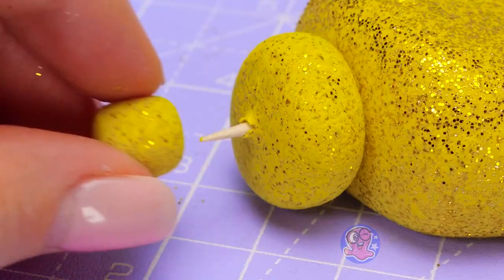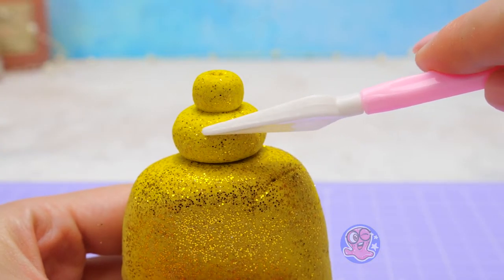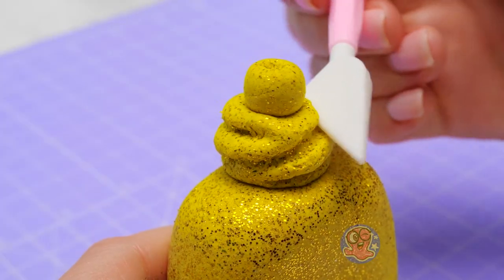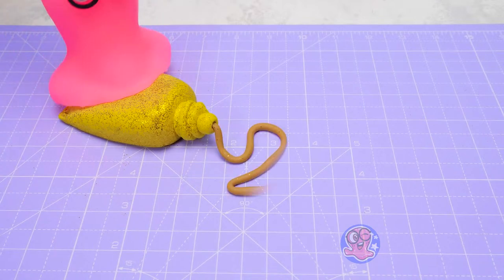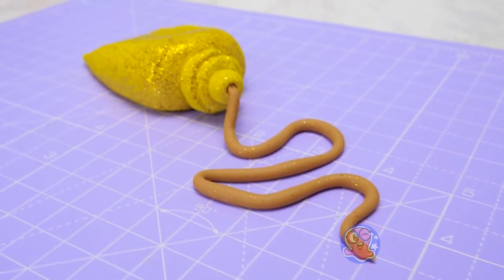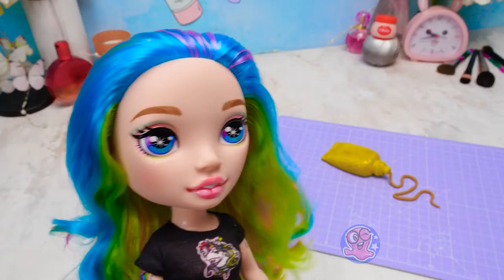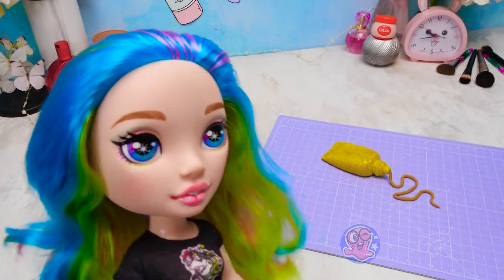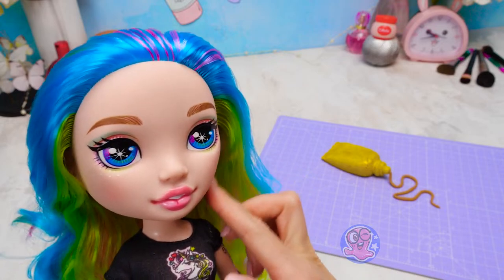Oh, Sammy, Sammy. Now let's make this bottleneck look more realistic. And finally, we are moving on to the makeup base. This tone is what you need. You're an expert now, as I see. Can we do this already? Yes, let's try it. It looks great on you. Yay!